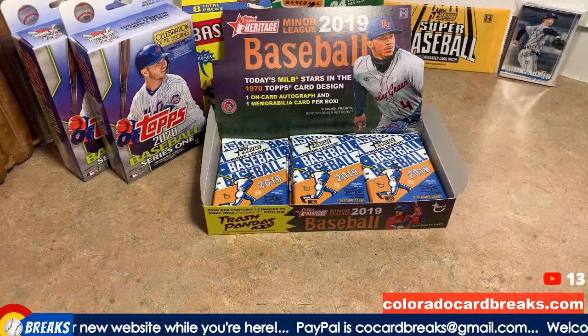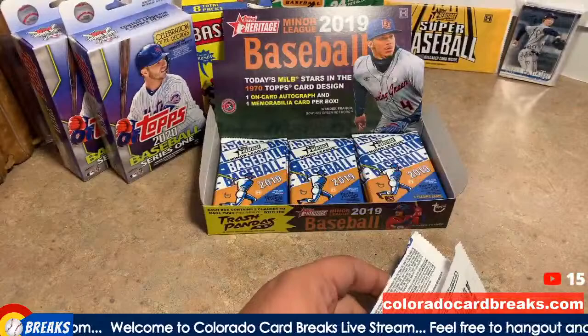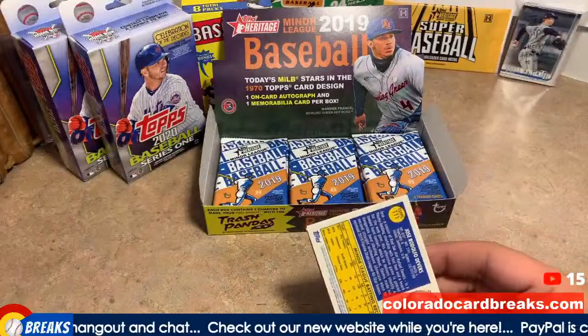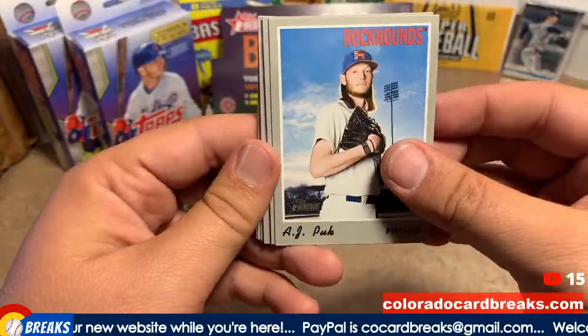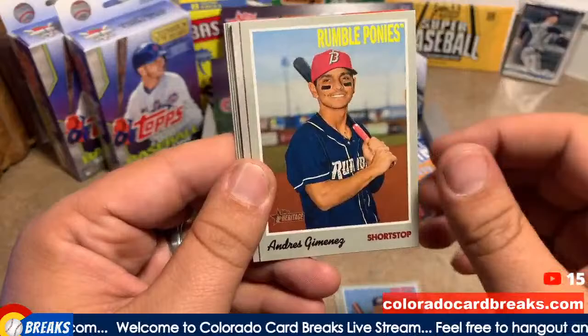Okay, pack 8 for Clay. Card number on Alvarez, 59. 59 on that. We've got a familiar name there. There's AJ Puck with the Rockhounds. Jordan Adams plays in the Angels system. Andrés Giménez. Nice eye black, dude.